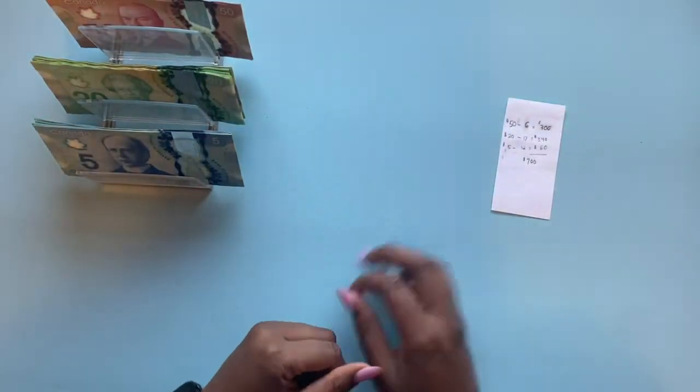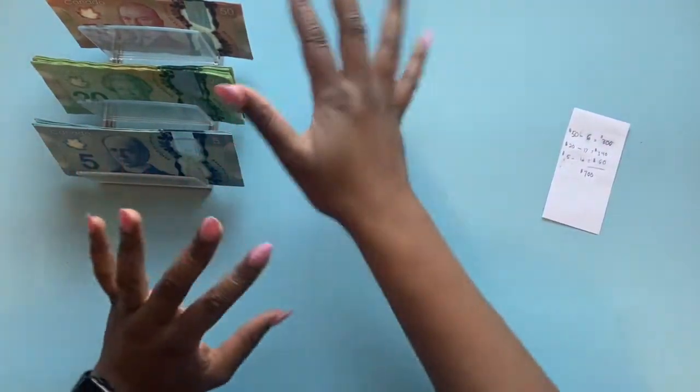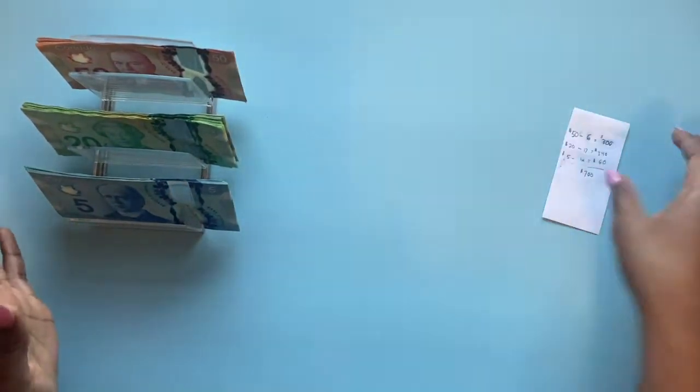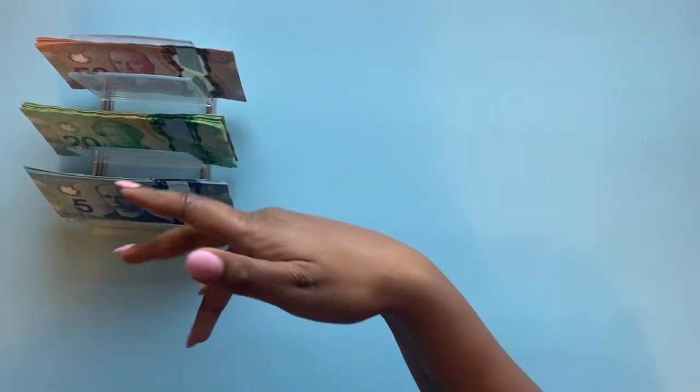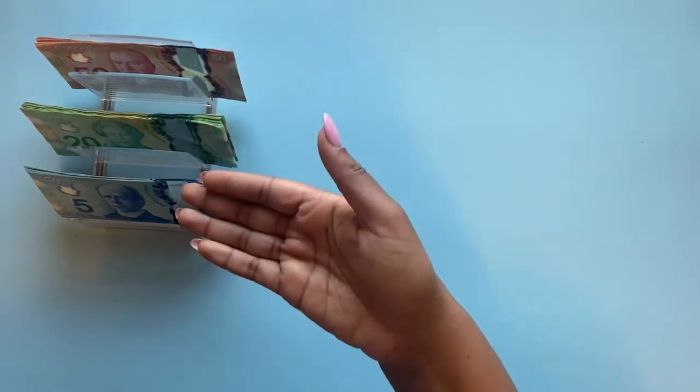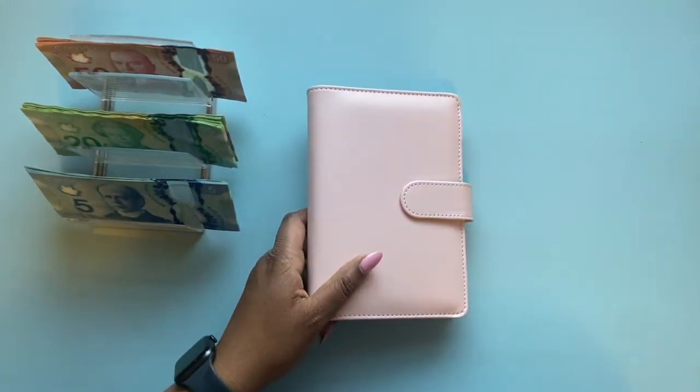Okay, so there we go. I'm sorry, I'm still trying to figure out how I want to arrange this cash tray. I think that works best for me, just because I don't have any hundreds or tens today. So if I did, then it has enough slots for that. But for right now, I have my 50s, 20s, 5s. So we will get started with my sinking funds first.